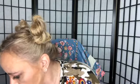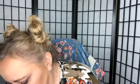Now, let's see, for fall, you wouldn't want a really bright pink lip for fall. That's kind of summery. Too summery. That's fine. Fall would be darker. Darker, darker. What about this one? Wild Cherry. Yes. So, darker shades for fall.